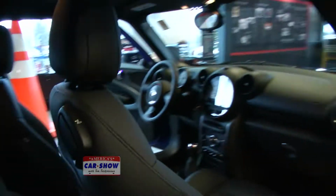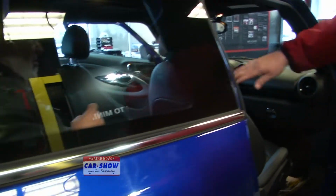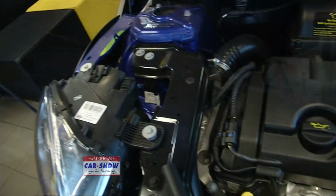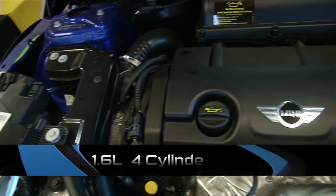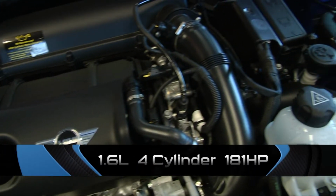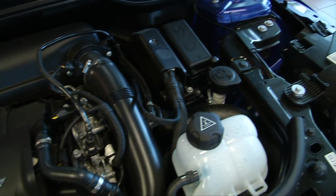We've got to take a look at this power plant. I want to see what the power plant looks like on this car. Same engine plant that you're going to see with all the Minis. You've got the 1.6. This one being an L4 has the turbocharger. It's a twin-scroll turbo, which is 181 horse with it. Okay, we need to go for a ride.